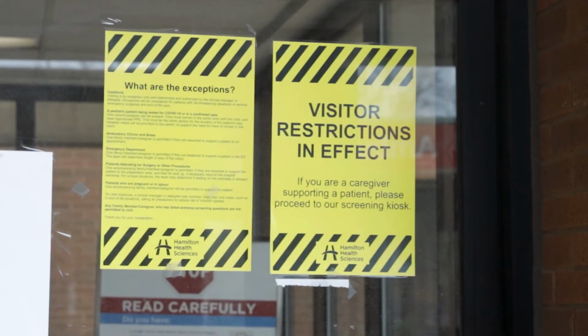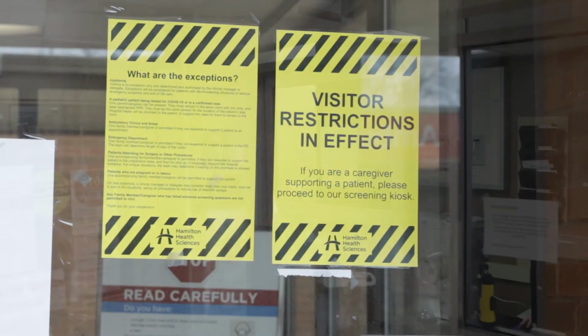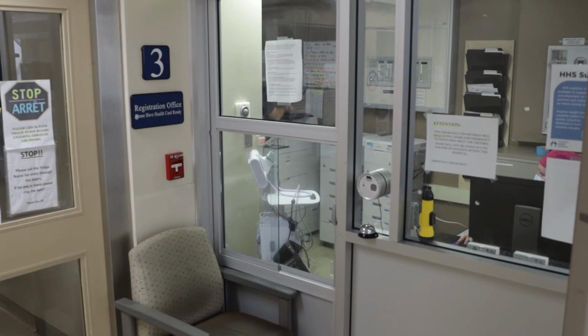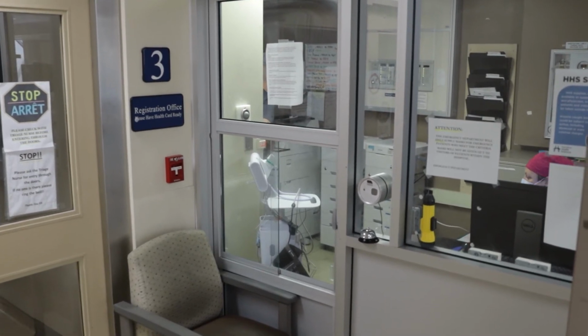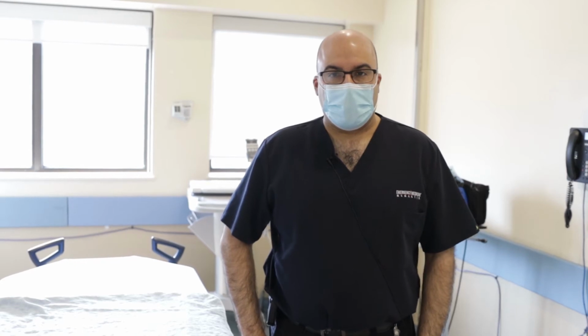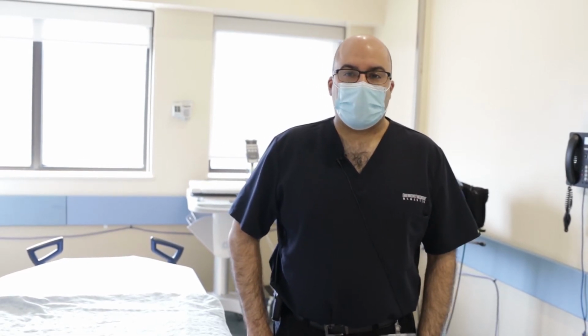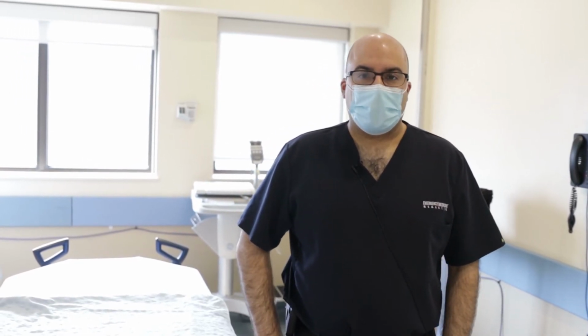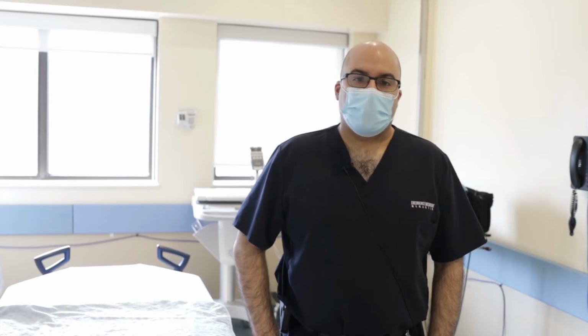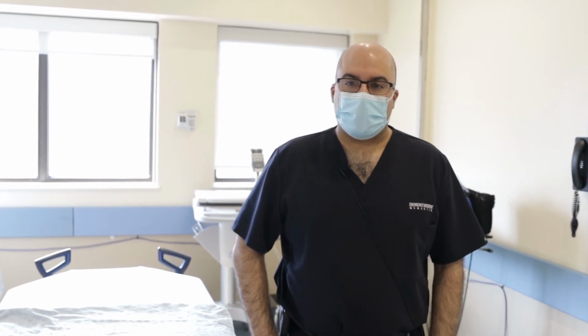We also are trying to ensure some degree of distancing within the emergency department waiting room to ensure that people are not spreading infections amongst themselves. In addition to our regular cleaning, because we already clean areas between patients, if there is a patient who screens positive for COVID with COVID-like symptoms, that room undergoes more thorough cleaning to ensure that there's no virus left behind for the next patient using that room.